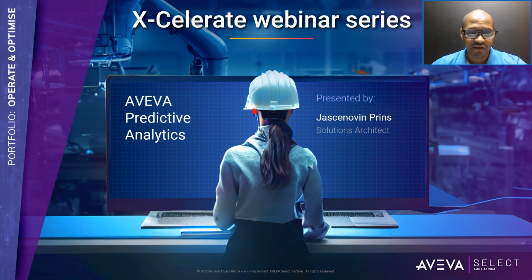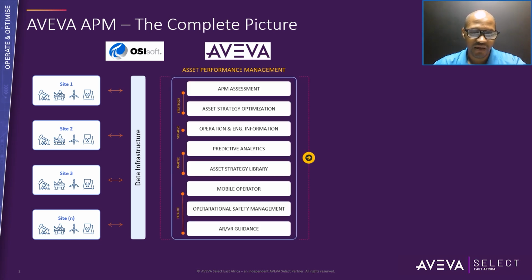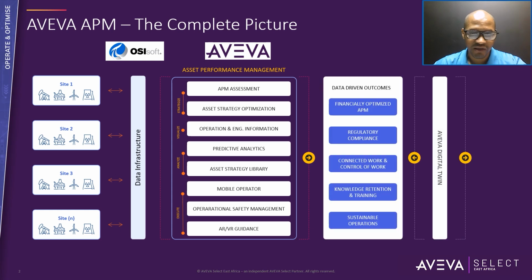But first, let's take a look at where Predictive Analytics fits into AVEVA's approach to asset performance management. The foundation is to provide an agnostic capability to access and manage all the information sources from clients' existing technologies on their plants, which is an input for digital twin, supported by powerful and proven APM applications across the asset lifecycle and operational value chain.